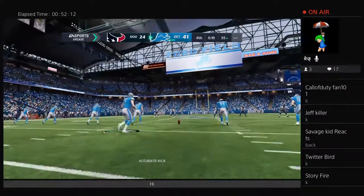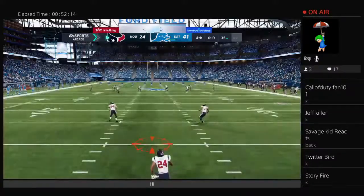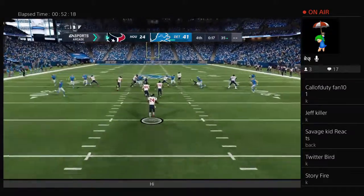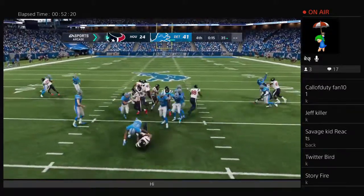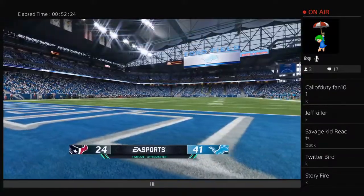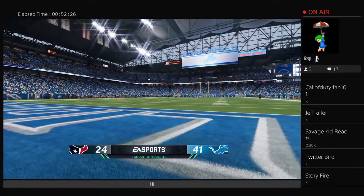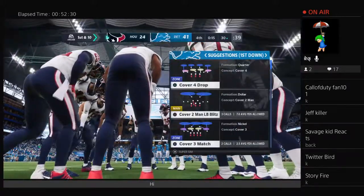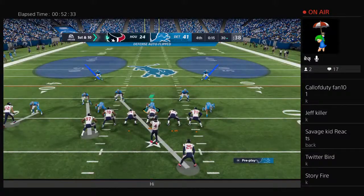Out is the kickoff unit as they run up and send this one away. From the 10. And a nice return sets them up pretty good here right at the 30-yard line. The Lions quickly now going to use the last of their timeouts. It'll be their 3rd and final timeout, so as they talk things over, we'll step aside.